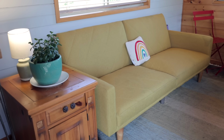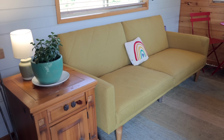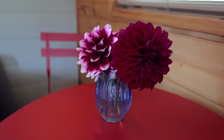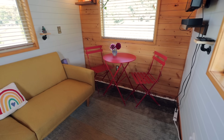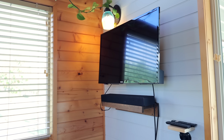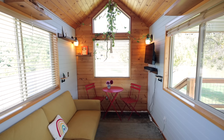So behind this delightful mustard colored couch, one of my favorite colors, is a little cafe table with room for 2, just enough room. Yes, just enough. It looks like an outside table, but it totally works in here. The TV is mounted above, which is on a swivel arm, which can tilt up and down and turn side to side for more comfortable viewing.